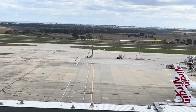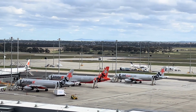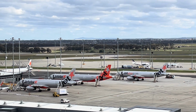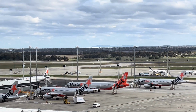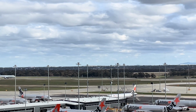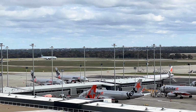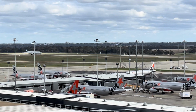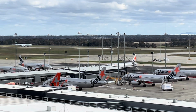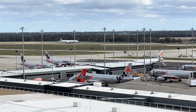Other planes landing. Can't see anyone else landing. But I think that the Cathay Pacific flight will be departing shortly. Actually, it looks like it's departing now. But that is going to Hong Kong. And that is just to say again, it's the Boeing 777-300ER, an extended range. So then the flight takes, I believe, roughly 9 hours to Hong Kong, one way.